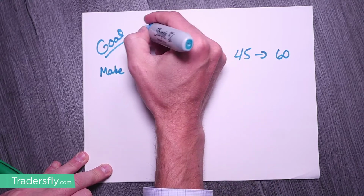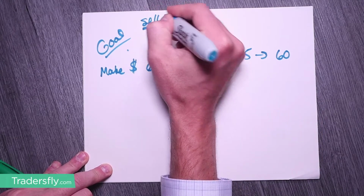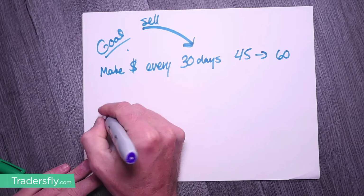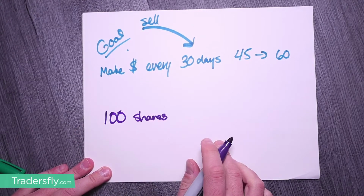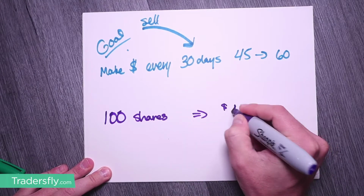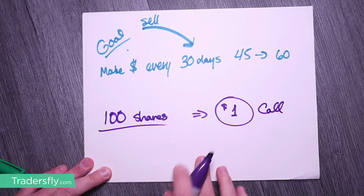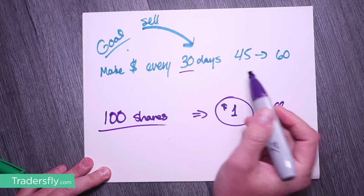So what you understand is options do decay, and what you're really doing is selling insurance on your stock. In order to execute this strategy, you have to start out with 100 shares minimum of stock, because one option contract controls 100 shares of stock. So you're going to sell one call contract while you have 100 shares of stock.